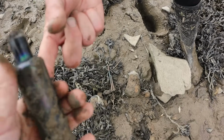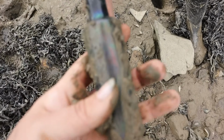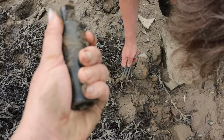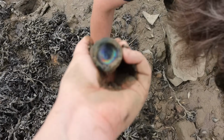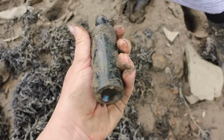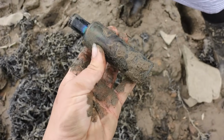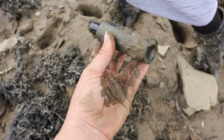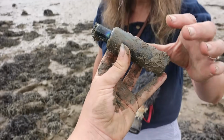That makes me think of other things. Look, there's another. That was really weird. All I did was lift that one up. The iridescence. It's probably just clear. Yeah, but the iridescence of it is incredible. Wow.